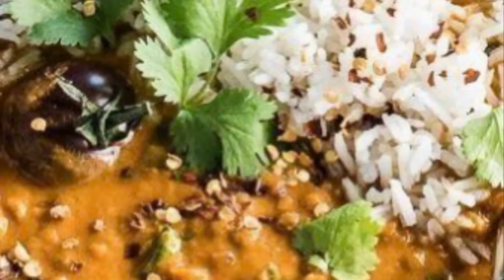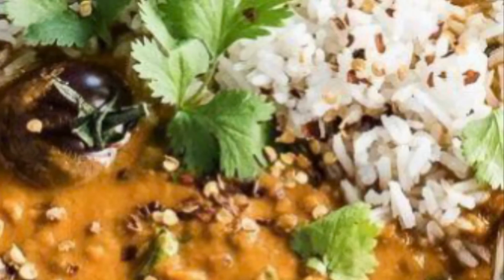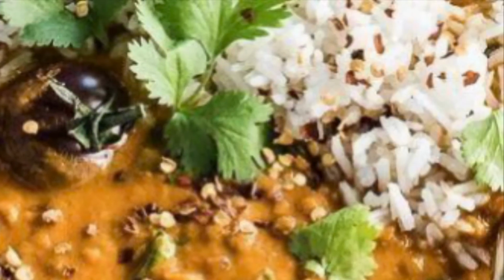Now that we have access to fresh cilantro and cherry tomatoes from the garden, I will be adding creamy coconut lentil curry to the menu this week as well. I will make homemade garlic naan to go with it, and I will serve it all over basmati rice.